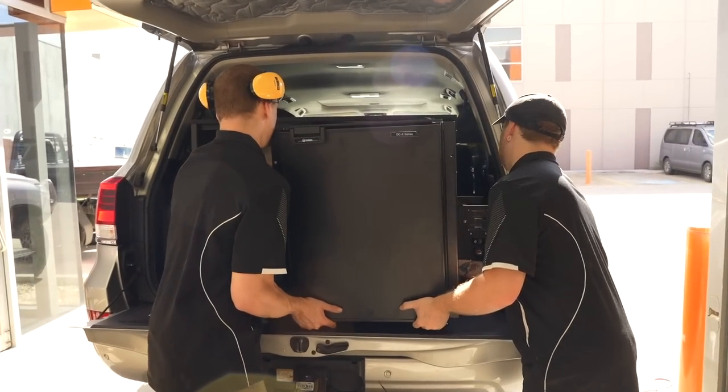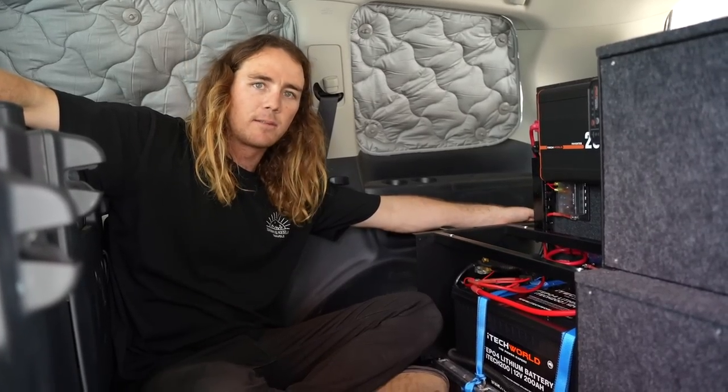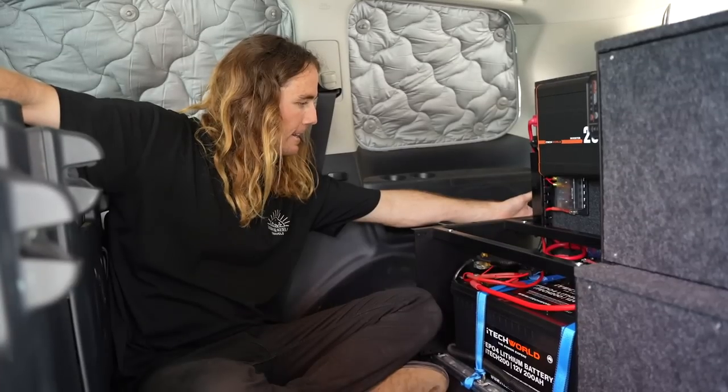We just got to get the fridge in now, the Bushmans, and then that's a wrap. Everything's working. I'll test the Bushmans, and then it's probably beer o'clock time, I reckon. Yeah, I can't wait for that.